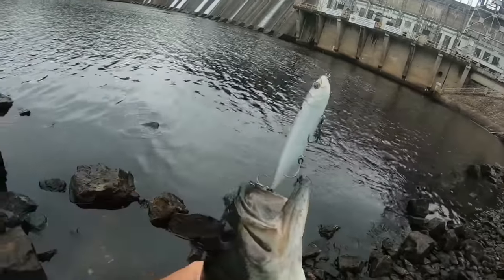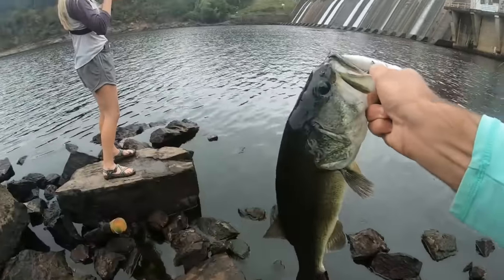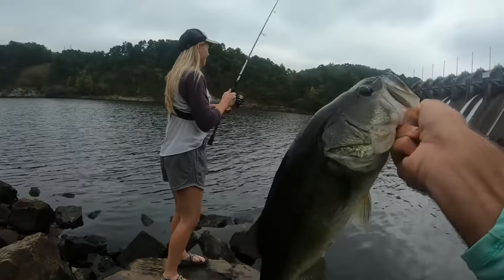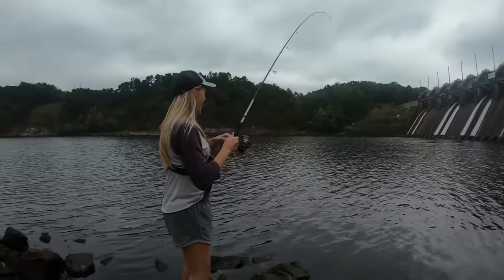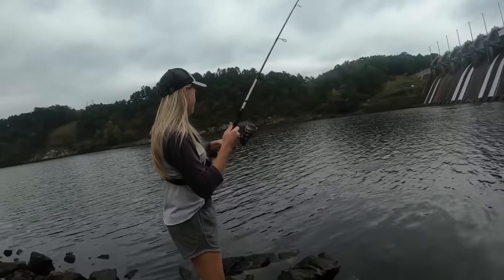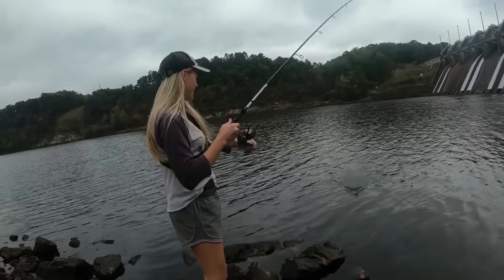Largemouth. Doubled up, baby. You got something big, I think. I do. You got something big. We just doubled up, baby. Oh, big old largemouth. What do you have? Hold on to him. What does Jay have? Oh, it's not as big. Is that a spot or a largie?